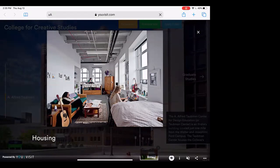And thankfully all of the dorms at CCS are fairly modern and updated too, ever since CACB got renovated. So everything is probably similar to how you're living at home. It's just with a couple extra people in the same room as you.